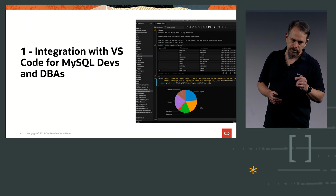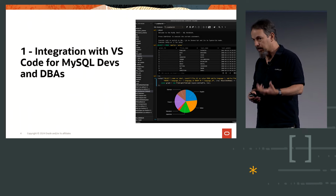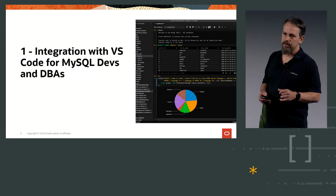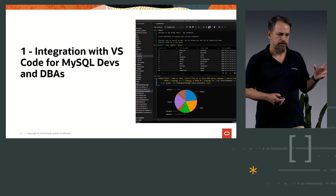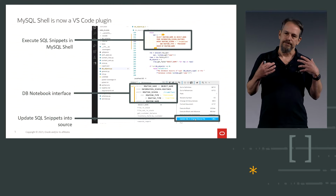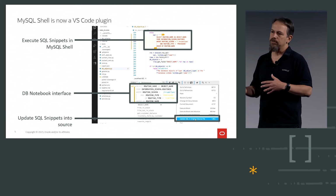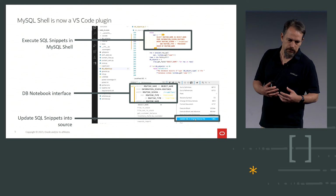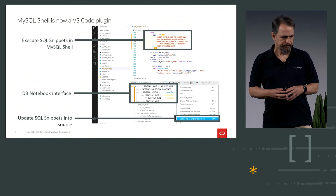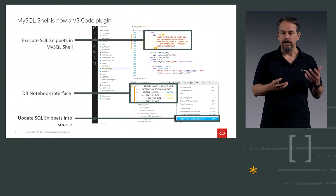And then recently, we integrated that with Visual Studio Code, which is the most popular developer IDE. So in all versions of MySQL, you can connect through a plugin with Visual Studio Code, and you're able to do things like have syntax highlighting for your SQL integrated with your regular code. You can connect to the database in one pane and be able to do your development in another. And you can use all the features of MySQL with integrated help.